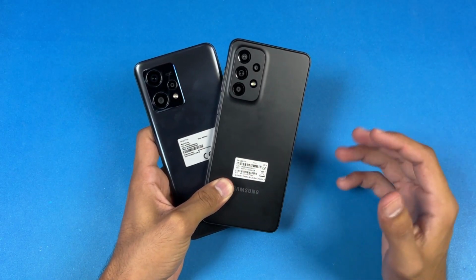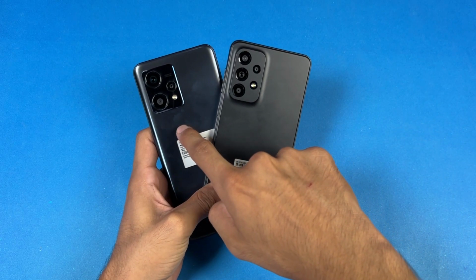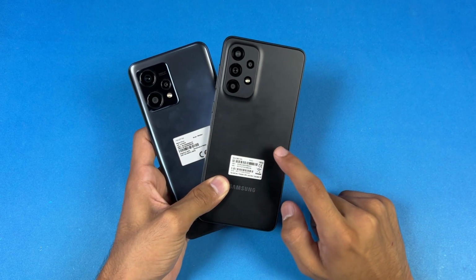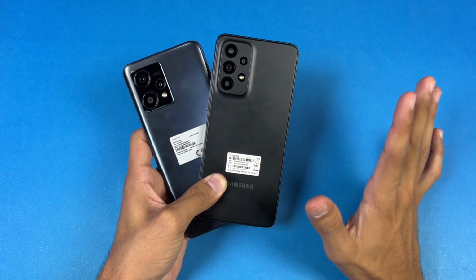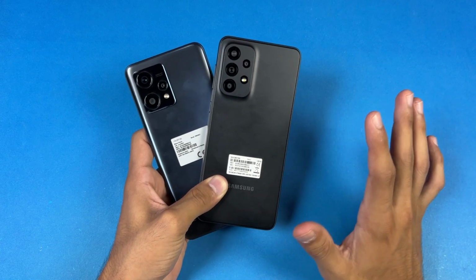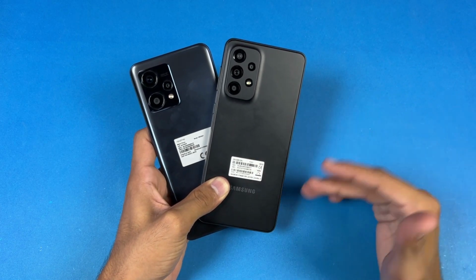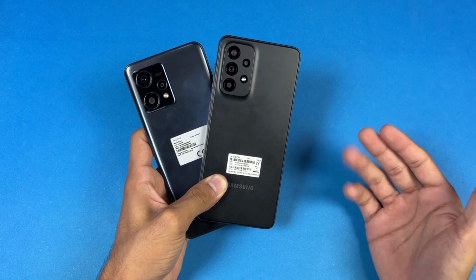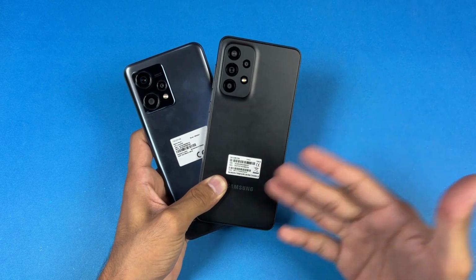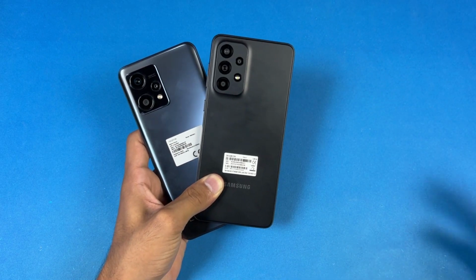Both phones have a 5000 mAh battery. We have 33 watt fast charging with the Realme 9 4G versus 25 watt fast charging support with the Samsung, which does not get any charger in the box, so that's really disappointing. The A33 5G also has IP67 water and dust resistance. Also, the A33 5G is a more expensive phone as compared to the Realme 9, but I wanted to show you the difference between these devices in terms of speed.